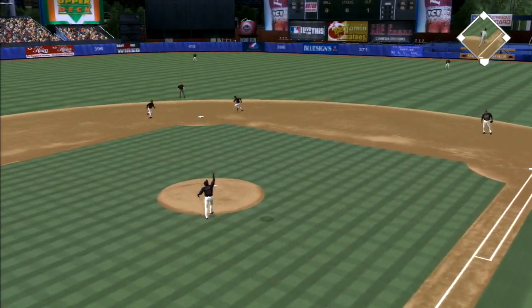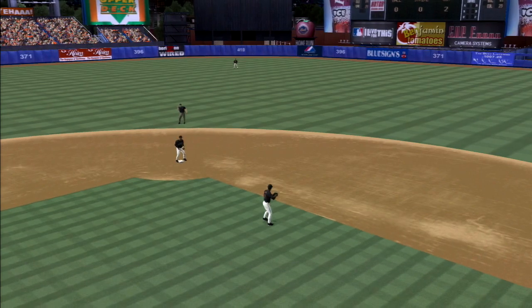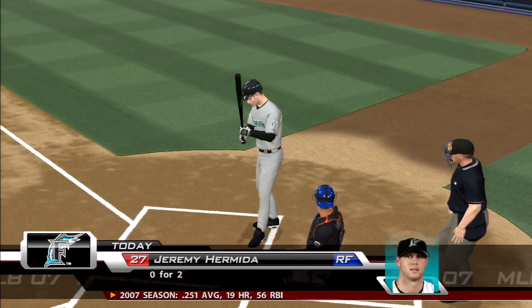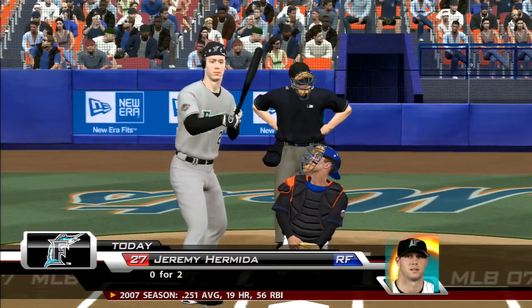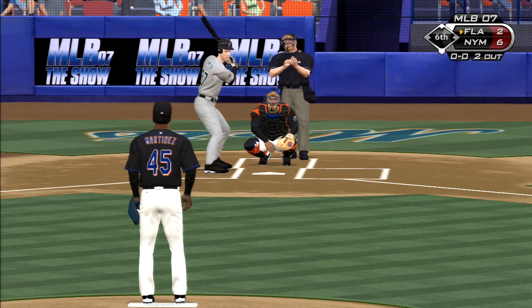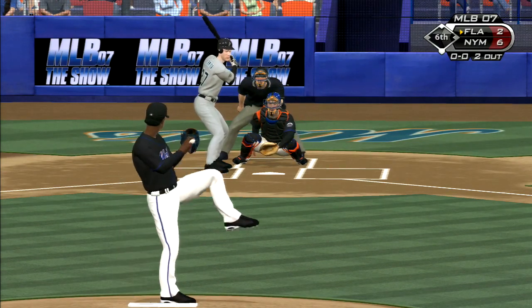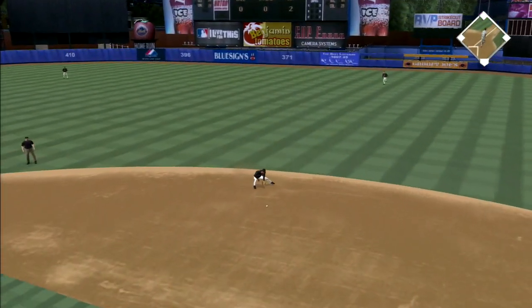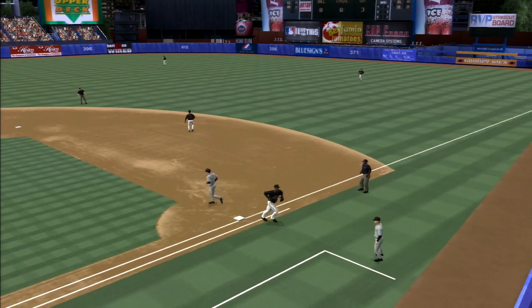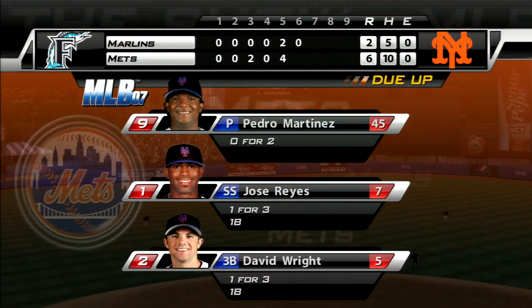And this ball is popped up, drifting back behind the mound. And this is taken in for the 2nd out. Jeremy Hermida will step in, a ground-out victim his last time. Fastball swung on and grounded out towards second. There to get it is Valentin. Throw on to Delgado will be in time, and with that, the side is retired. So not much trouble there for Pedro.